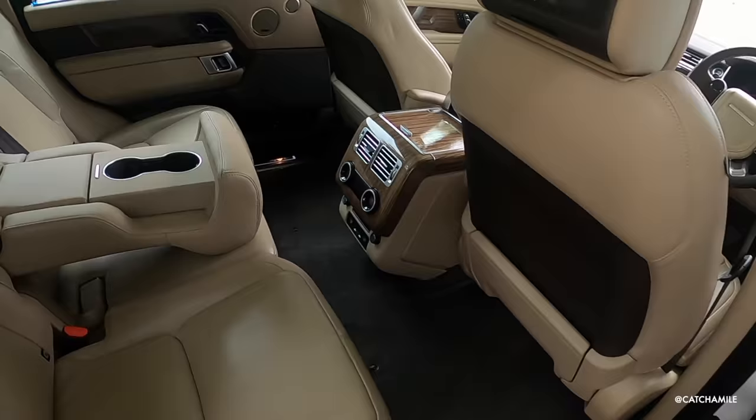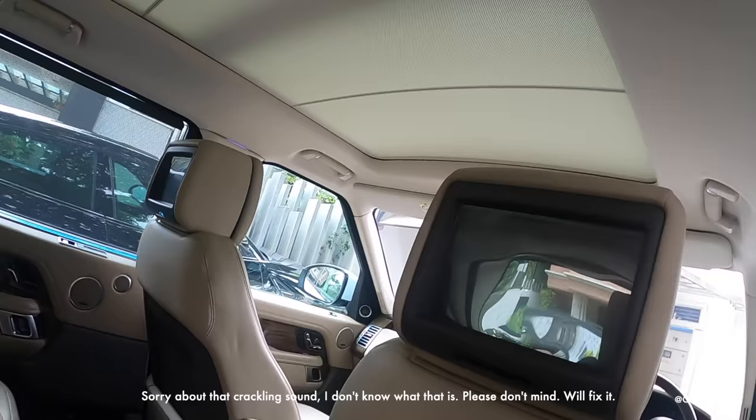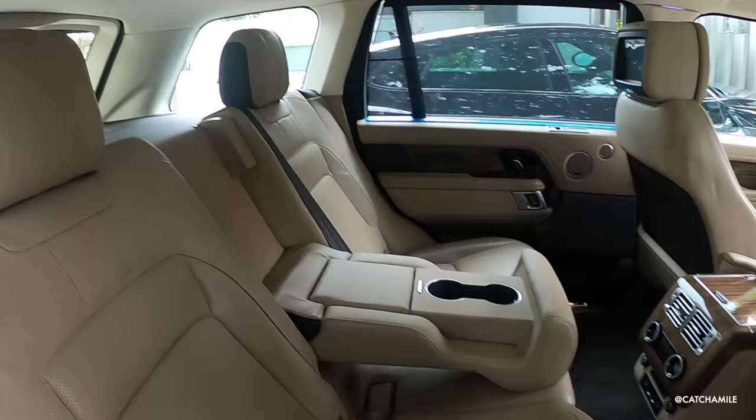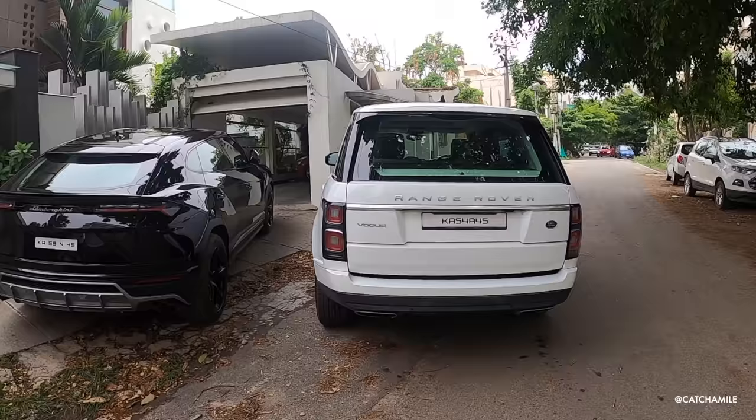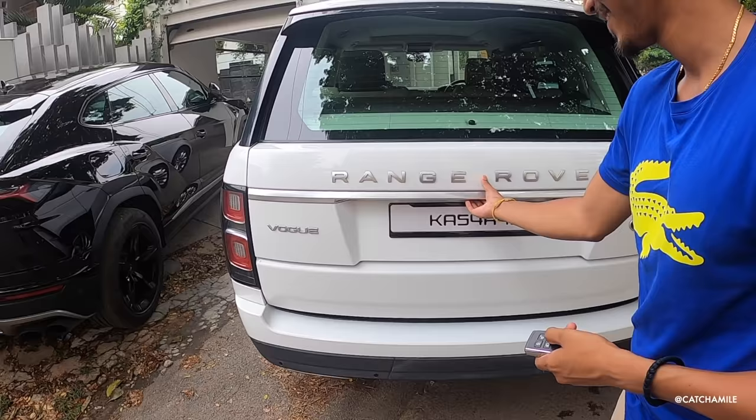See the amount of leg room you get in this car. That's insane. And it has a huge panoramic sunroof. It has screens at the back. Being such a lengthy car, it has seats for only 5 people. You can lift this up. Let's open the trunk. This is meant for sitting, I'm not even joking. You can sit on this.